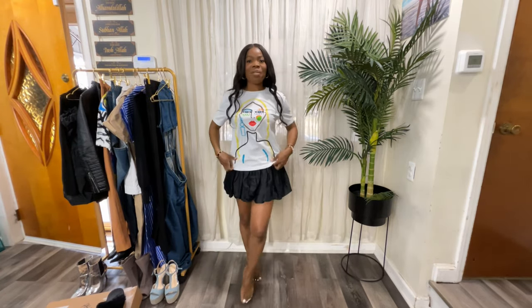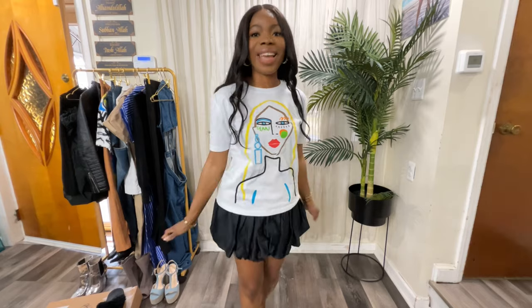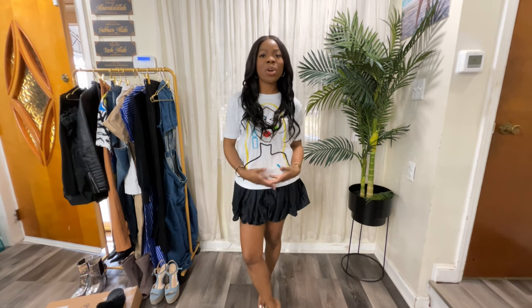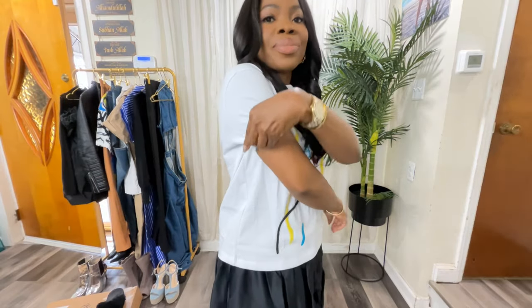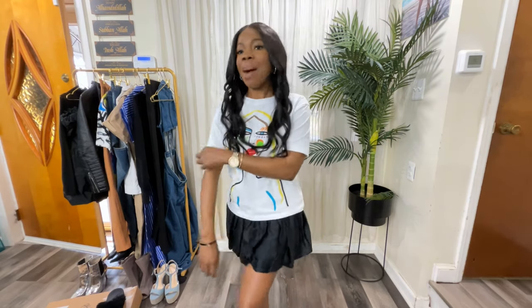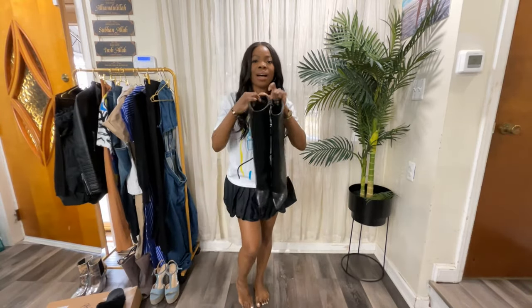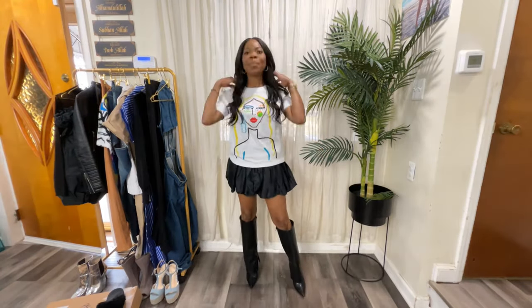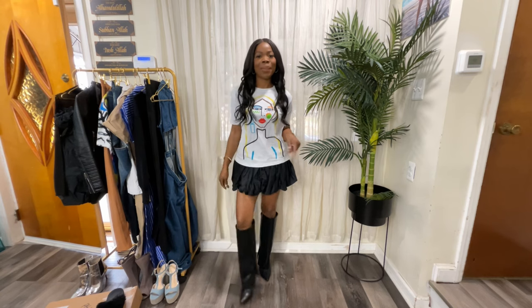I haven't even done anything yet. I could actually leave the shirt like this and just do something else, but I haven't even done anything, and I really love it, right? But let's go ahead and juice it up a little bit. You can either scrunch your shirt sleeves up, but I'm not going to do that because I'm going to add something else to juice the look up a little bit more. I'm going to first style her with this boot that I got from Macy's. Look at this look, guys. Look at this look. Oh my God, I look like a sweet 16.